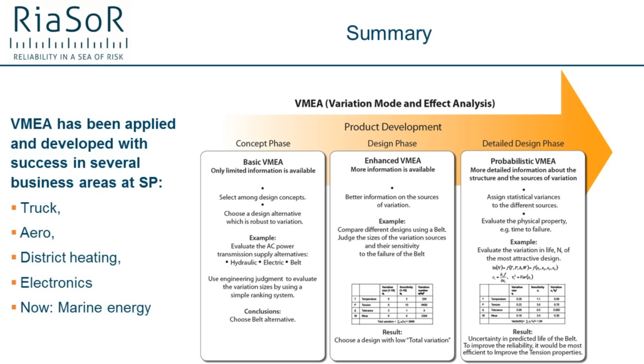I have seen this method has been developed during the years, and Per and Thomas have been working with it quite a lot, and other people at SP as well. As Per mentioned yesterday, we have been successfully working with it with the truck and aero industry, and actually also district heating and electronics, some parts, and now marine energy.